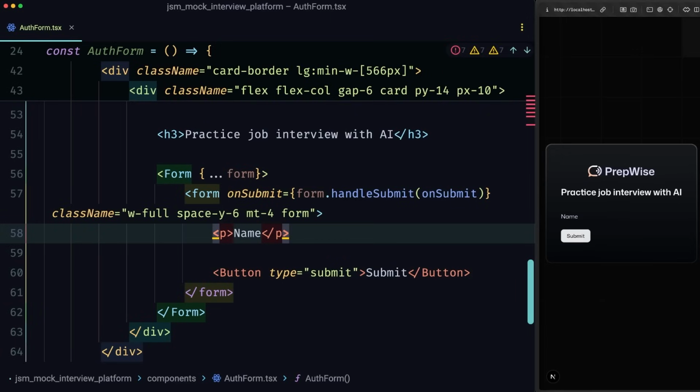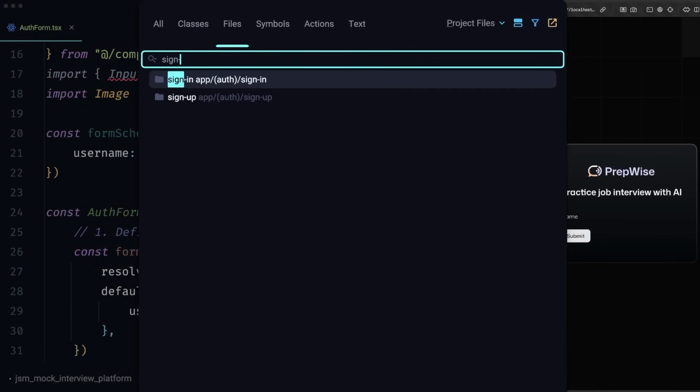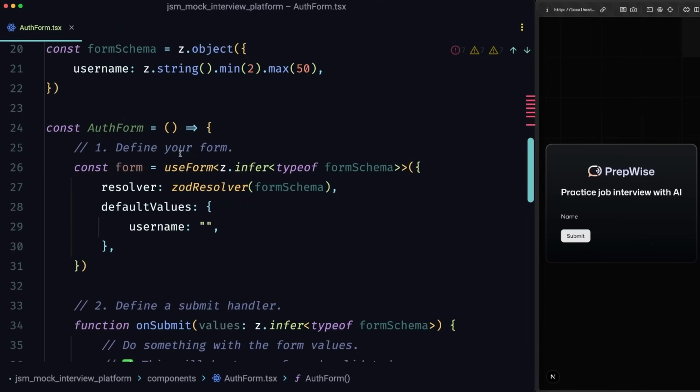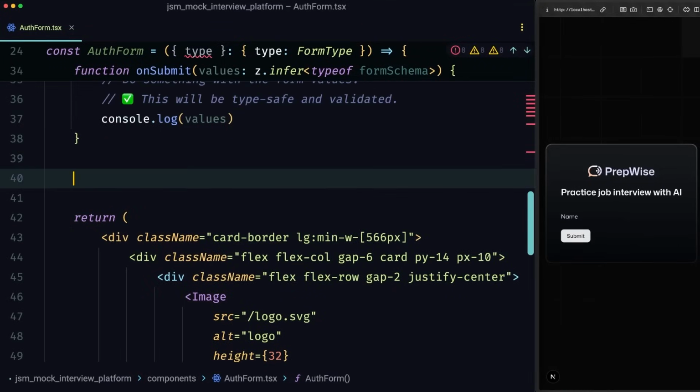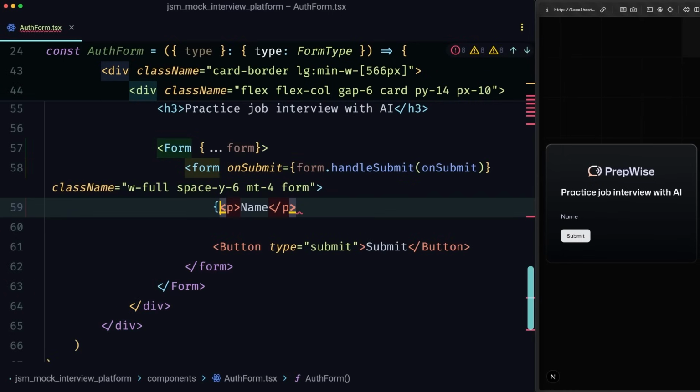So to be able to conditionally render different fields, we'll use that auth form type that we're passing through props. Remember, on the sign in page, when we try to call it, we're providing a type, sign in or sign up. So that means that we can destructure it right here. Type will be equal to of a type is form type. And now, before we return JSX, I can say const is sign in, and it'll be equal to if type is triple equal to sign in. So here we just get a Boolean variable is sign in. Now, right here, we can only render a name if it's not sign in. So if it's sign up. So if not is sign in, then render the name.